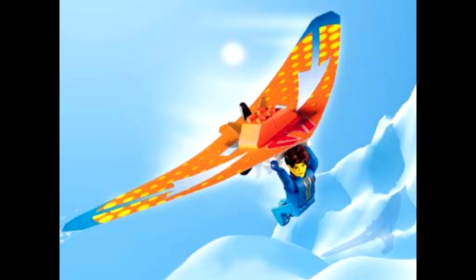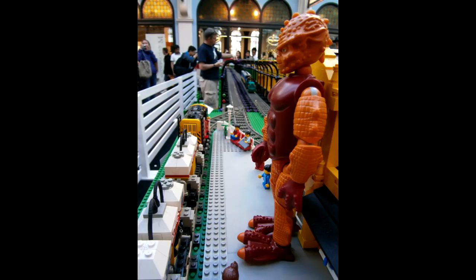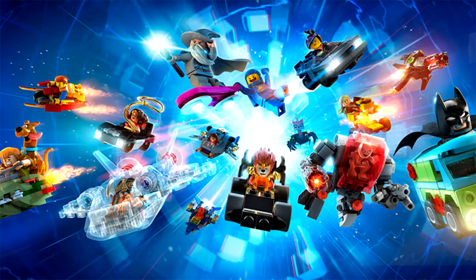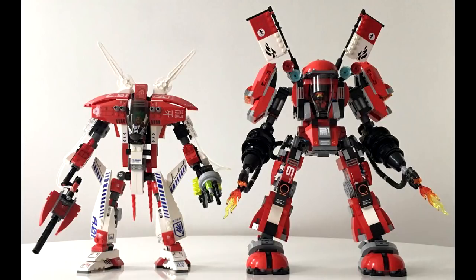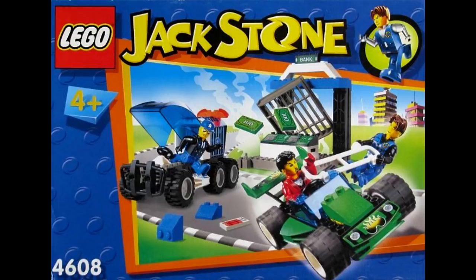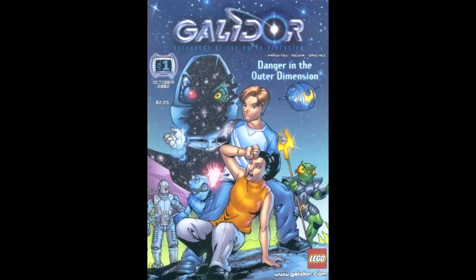So they began to pursue other avenues, other building systems, in the hopes that one of these might become the wave of the future, replacing classic bricks if need be. That didn't happen. While lines like Star Wars and Bionicle kept them afloat, they improved their set design and storytelling, and bricks did endure. But for every Bionicle, Knights' Kingdom, or Exo-Force, there was a Jack Stone, there was a Slizer, and there was a Galidor.